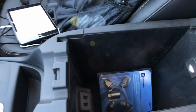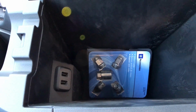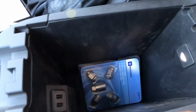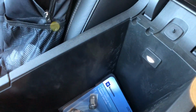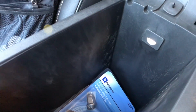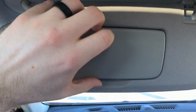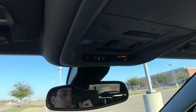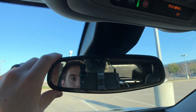Open it up and you see wheel locks right there, but we have 2 more USB ports as well. The Premier model does give you extra USB ports compared to others, which is nice to have. We also do have a nice bright light for dark situations. As we go up above, we do have a pretty large mirror with 2 vanity lights, and this whole visor does move back and forth.